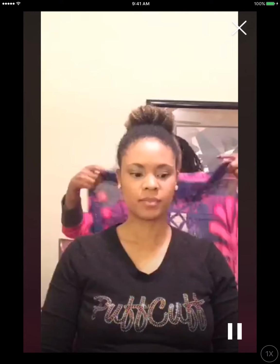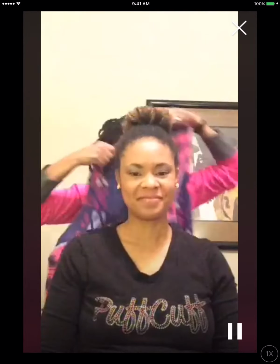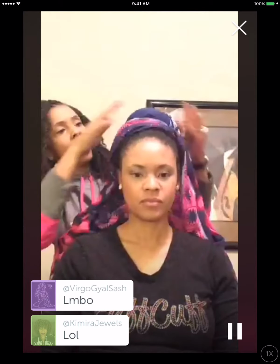Mm-hmm. So, I saw this on Pinterest the other day, and I thought it was so adorable. So you take one of these long scarves. It's not a pashmina. It's called a Walmart mina. And they're on clearance right now because they were from the fall collection. So you take it and kind of cover your bun up.